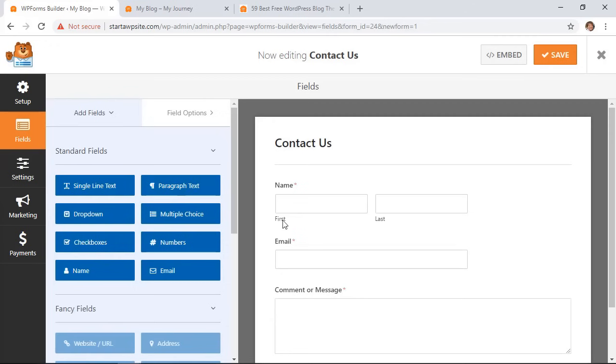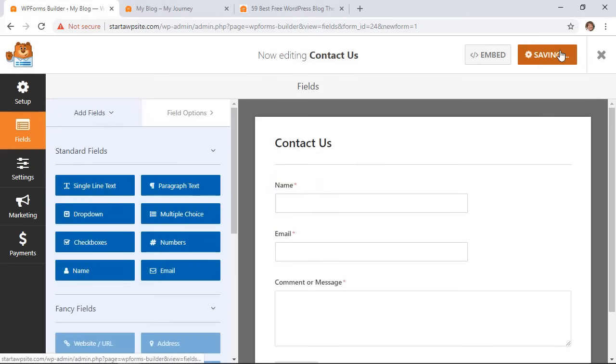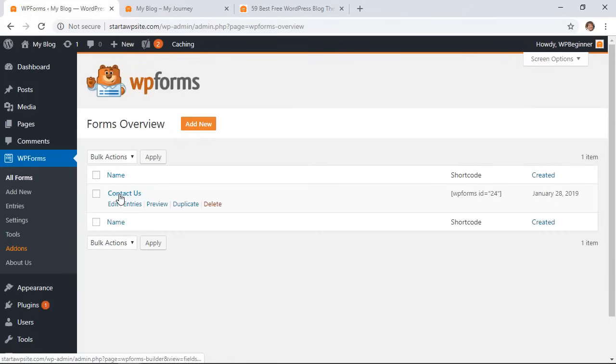So then we're going to go back to fields. And the only other thing I like to do is I'm going to click on the name. I like to make this simple, but you can keep first and last, or you can even do first, middle, and last. So I'm going to click save here. And now I'm done with the WP form. So I'm going to exit out there.